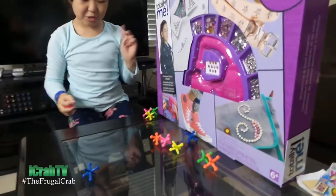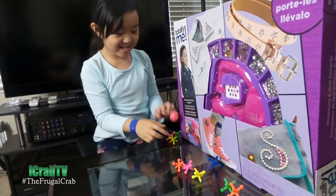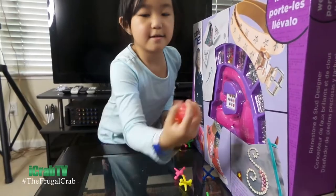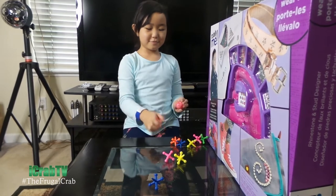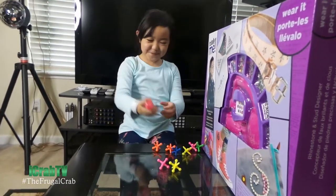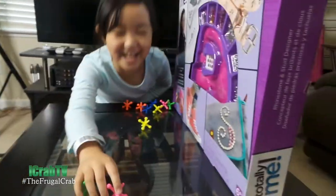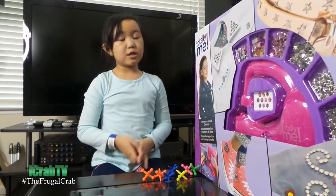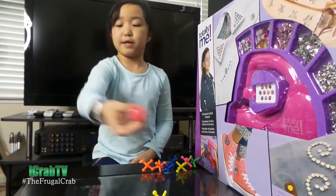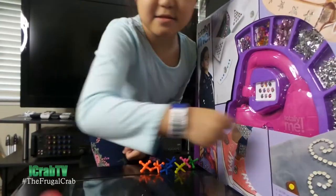Yay! I got three so far. Okay, let's see. Okay, let's try it. I'm gonna practice, but if you get this game, it takes a lot of practice because the ball keeps on rolling, or you don't get it in time. Like, see what happens.